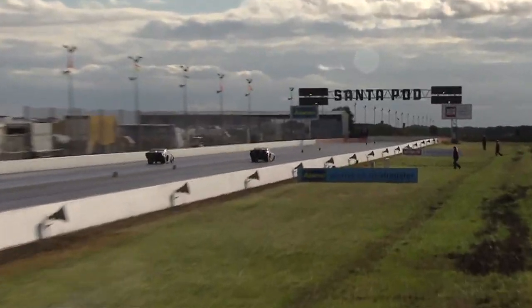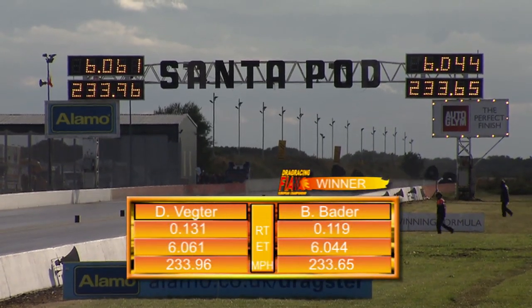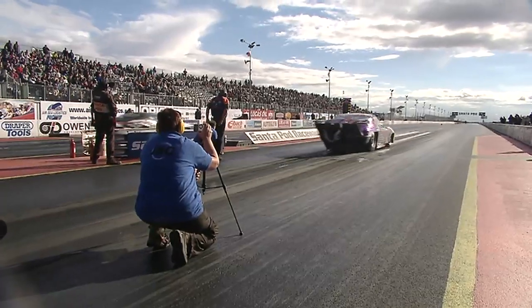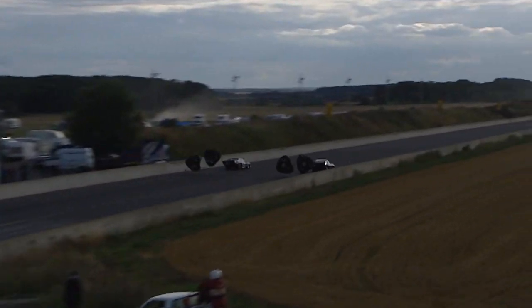Well, what a great race. They leave almost dead even. And at the stripe, it's Bruno by just 0.02 of a second. Almost identical speeds as well. David Vegter and the team found the combination just in time, but it was, well, not quite good enough by that much.